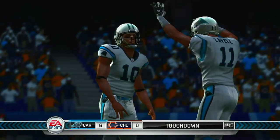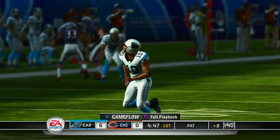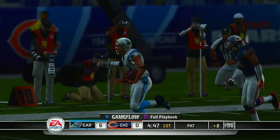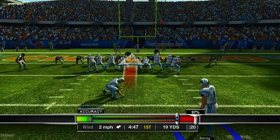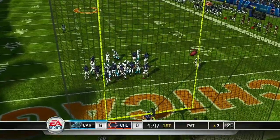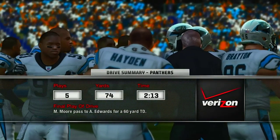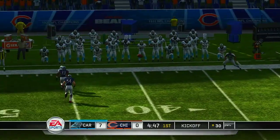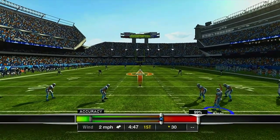Touchdown, Panthers! The Panthers get on the board first. There's just something about a ball that you know if you catch it, it's 6 points. And if you don't, you're going to be the goat of the game. It just makes you focus a little bit more. Carolina is up 7. Let's take a look at the drive summary, which is presented by Verizon.